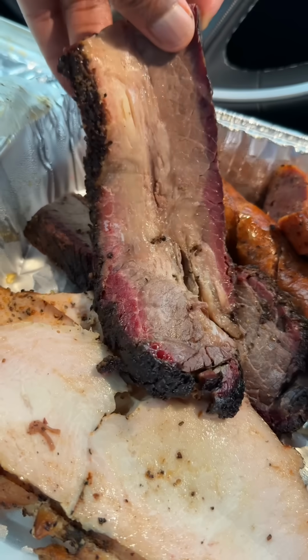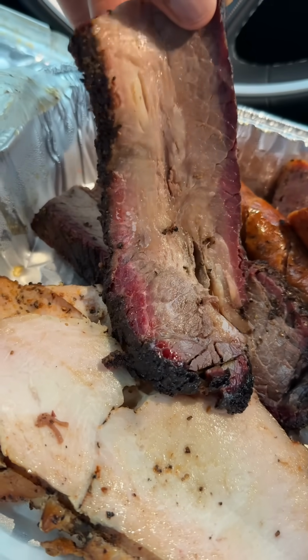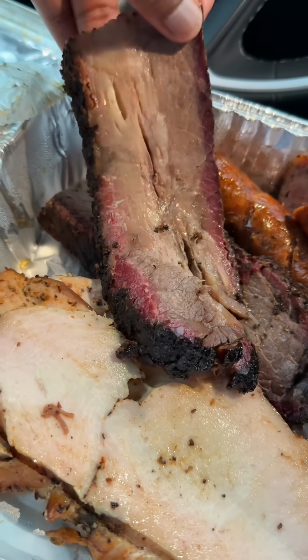All right, so Terry Black's is my favorite personally in the Dallas area, but I'm gonna just keep it 100 with you. This is dry as one. It's not wet nor juicy at all. That could be because today's Christmas Eve, but who gives a, you know what I'm saying? But the flavor on this thing, it has a beautiful bite to it from the bark. But that is real dry.